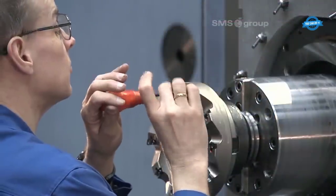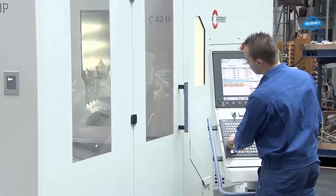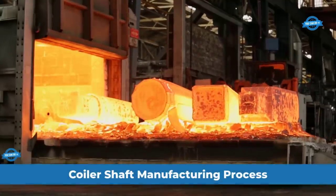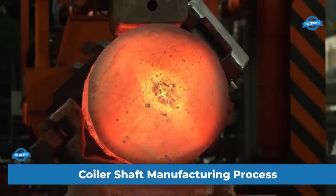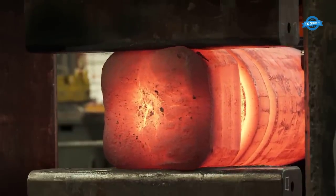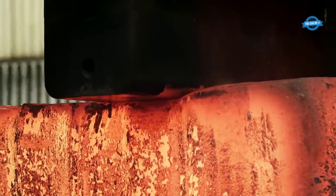At Schoen AG, the manufacturing process for coiler shafts involves several steps to ensure the production of high-quality, ready-to-install machine shafts. Let's delve into each of these steps.